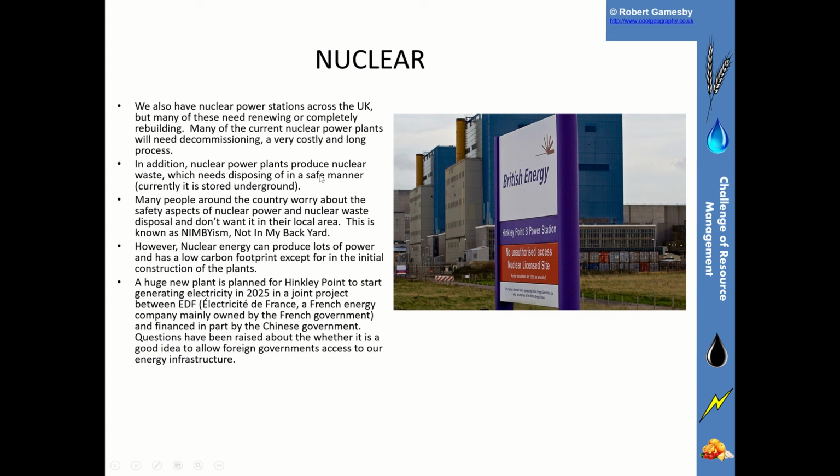The other problem is that nuclear power plants produce nuclear waste, which needs disposing of in a safe manner. A lot of people don't want nuclear power and nuclear waste in their area. And that's something called NIMBYism. So, not in my backyard. I'm okay having nuclear power stations as long as they're a long way away from where I live. But the benefits of nuclear energy: it produces a lot of power, and it has a low carbon footprint once the power stations are actually constructed.